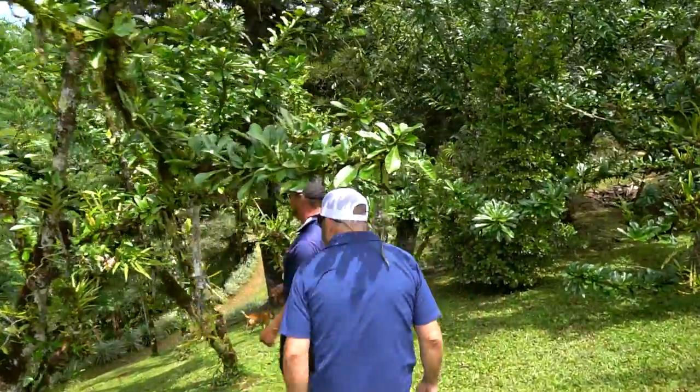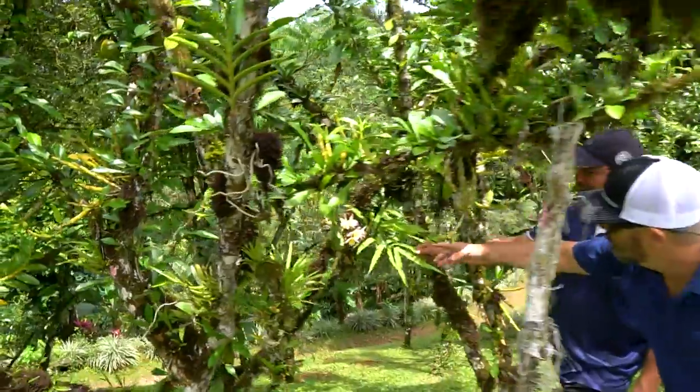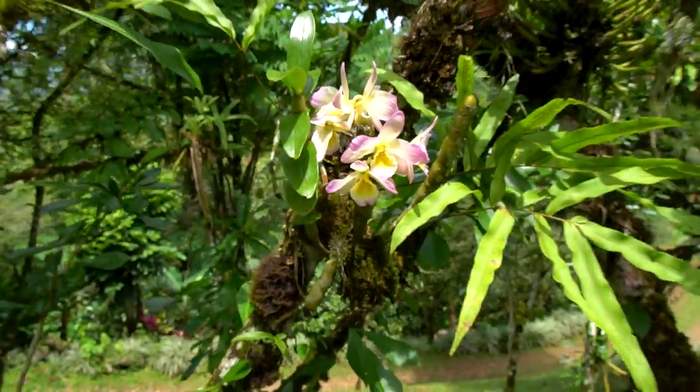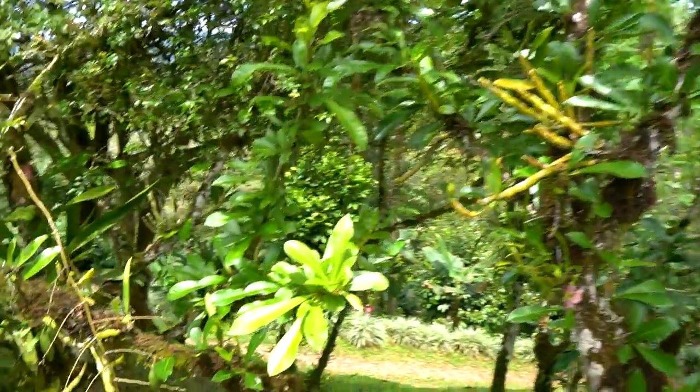You're showing us the miracle fruit, huh? Qué lindo. Yeah, we got miracle fruit over there. Another sweet little orchid hiding in there. Growing on this cool gourd tree. You can see the gourd. What do you call that, calabash?